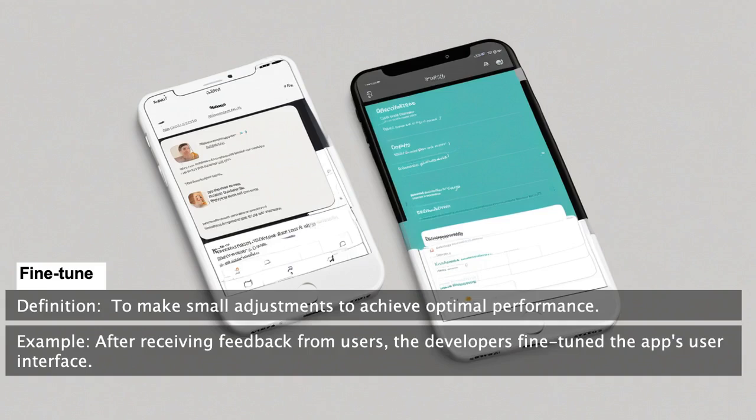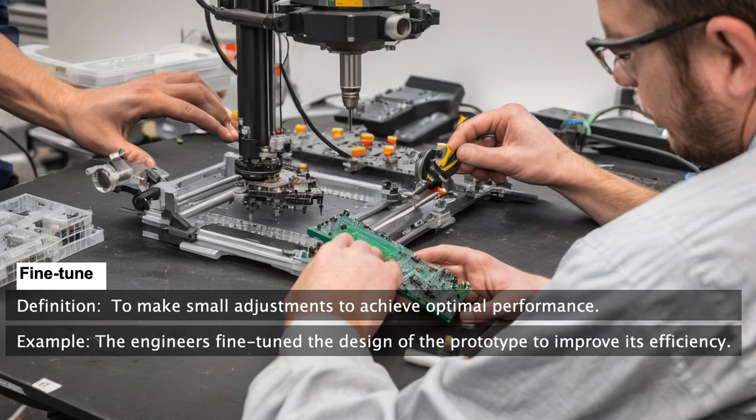After receiving feedback from users, the developers fine-tune the app's user interface. The engineers fine-tune the design of the prototype to improve its efficiency.